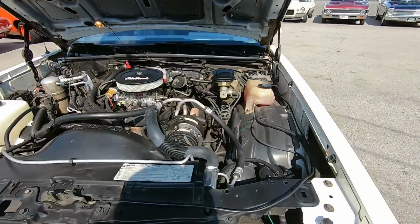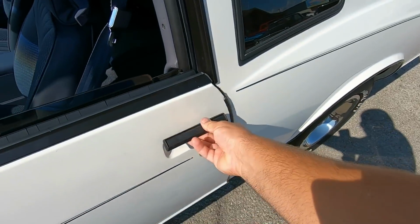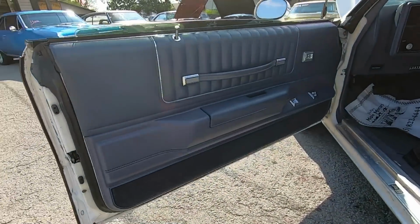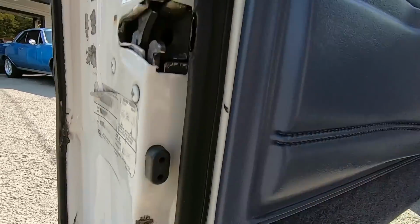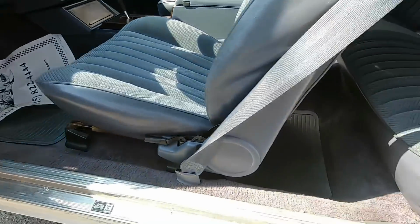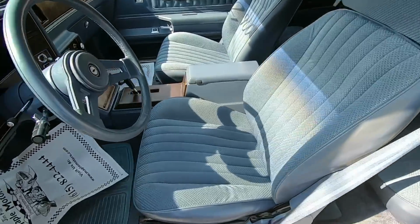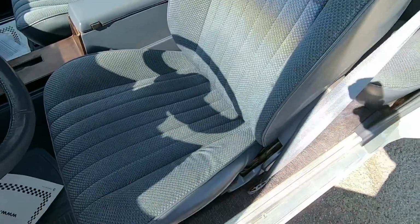Let's go ahead and check the interior out. Door panel's in great shape. Weather stripping's a little bit dry rotted around it, but it's still soft. Carpet could be in better shape. The seats, I mean, all the seats look like they're almost new. They are in great shape on this car. All of them.